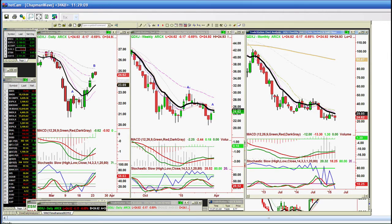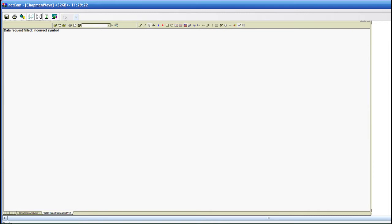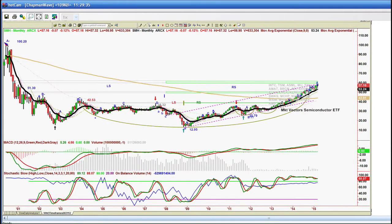Remember when we were, unbelievable how this happens. Do you remember the SOX index, SMHs? The SMHs, when did they come out? They came out in May of 2000. 3 months after March, April, May, 3 months after the all-time high. Isn't that amazing how these things happen?